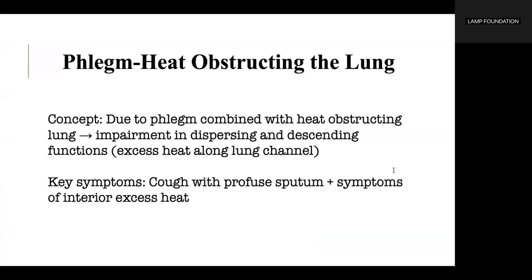The difference between this pattern and damp phlegm in the lung is that there are heat symptoms and signs. The pattern of lung heat can also be a precursor of this because heat in the lung can condense fluids and thereby lead to the formation of phlegm heat.